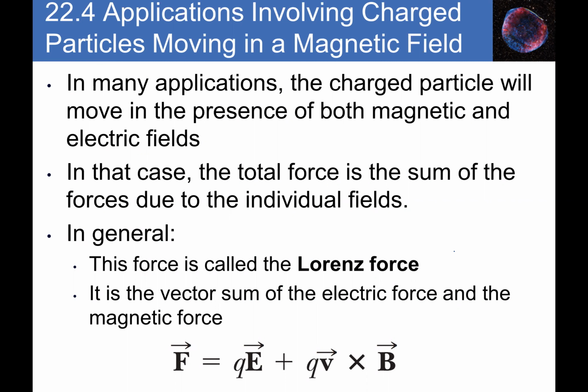A few other things I want to talk about, in a more general sense. Technically there's always going to be not only magnetic force but also electric force. So let's say this is the net force. The net force on a particle where there could be electric or magnetic phenomena is the vector sum of the electric force and the magnetic force. Because it's relatively simple to create an experiment where the particle has both magnetic and electric forces acting on it.